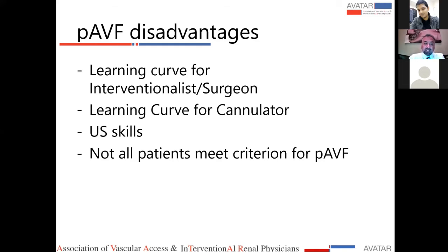Now, as far as interventionalist and surgeon skills are concerned, you will require very good ultrasound skills to not only identify the patients who are good candidates, but also to do the procedure. And also, not all patients will meet the criteria for a percutaneous fistula placement.